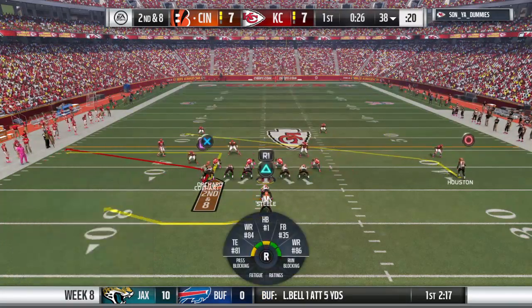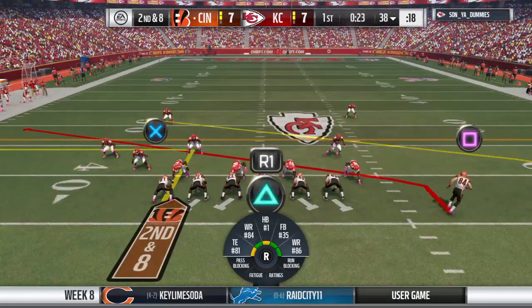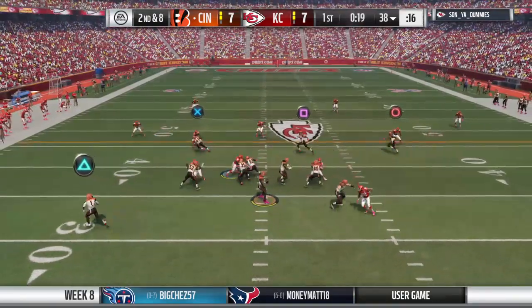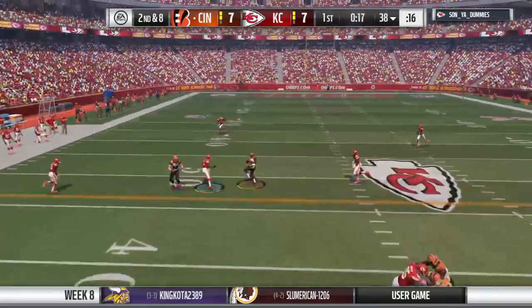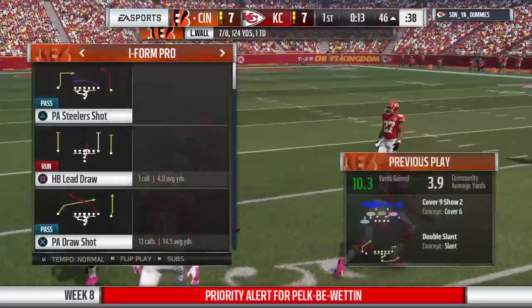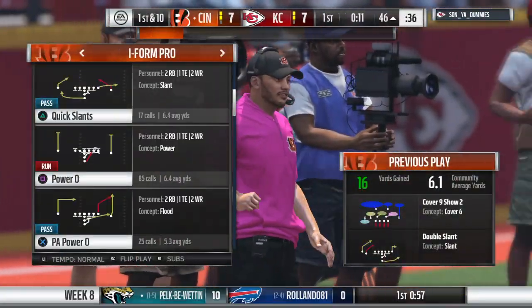Shift together here from the D-line. Let's go. Looking to throw. Finding time. Looking left side. He's got it. Complete. That one good for 16, and the drive will continue.